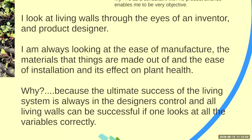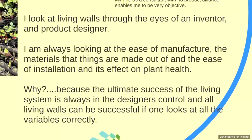and then their effect on plant health. And the ultimate success of a living system is always in the designer's control, either the product designer or the system project designer at an engineering firm, an architecture firm, or a landscape architecture firm. They can all be successful if the variables are looked at correctly.